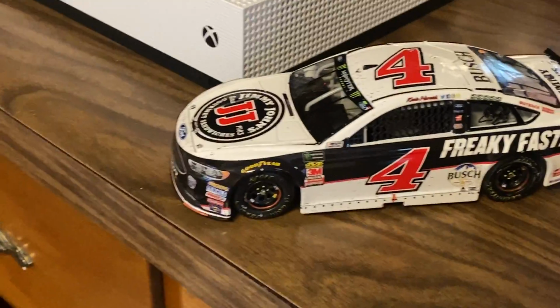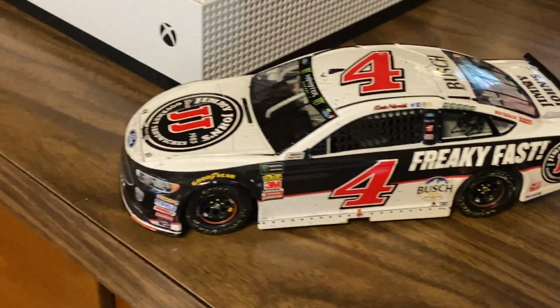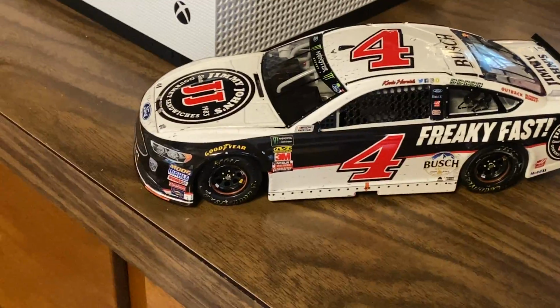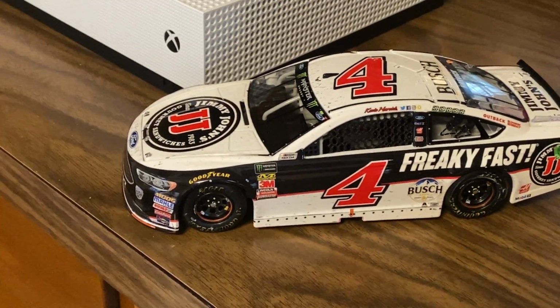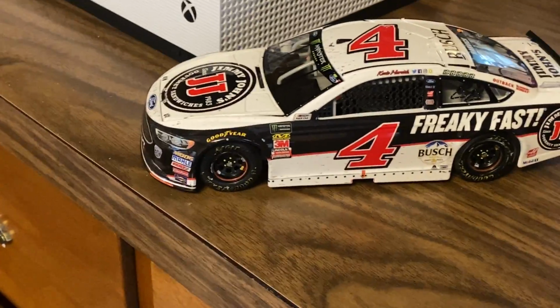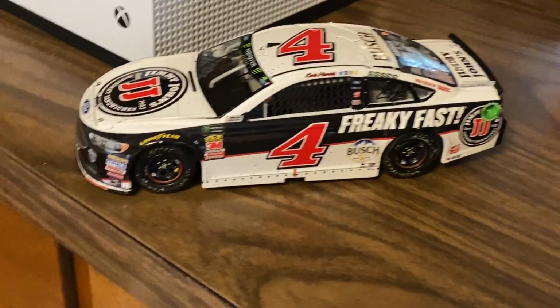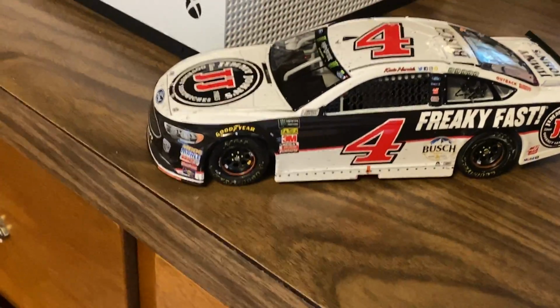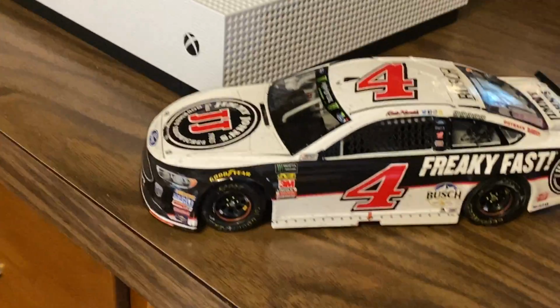If I get the chance to go back down there to the track for maybe the 600 or the All-Star race again, I'm definitely going to go, because Charlotte is hands down my favorite mile-and-a-half track. I don't care what anybody says. The fact that most of the teams and everything are there in that area is a factor. You got the Hall of Fame, you got everything. It's a great track.